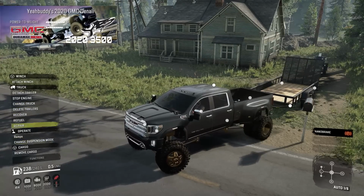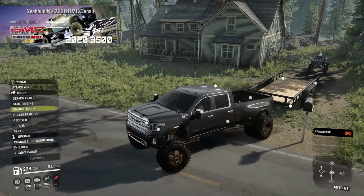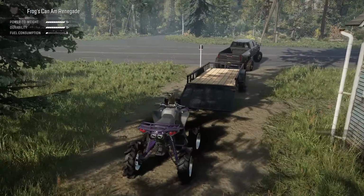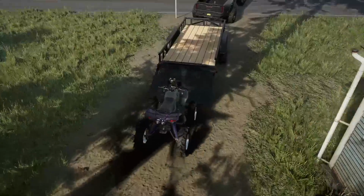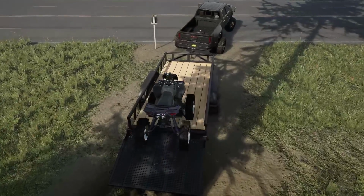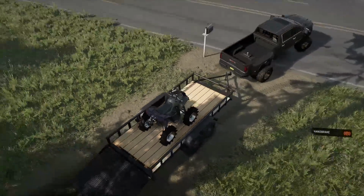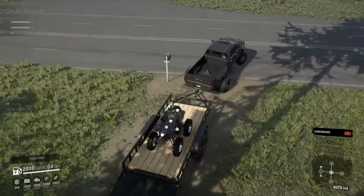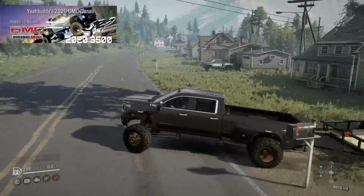Now, fortunately, that Can-Am does something that a lot of the vehicles I pick up don't do. It runs. So we could just get on it, start it up, and drive it onto the trailer. That's kind of an unusual occurrence for a lot of the things I pick up, and y'all know this because you've been following along. And let's jump back into this thing.